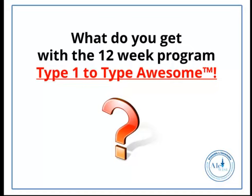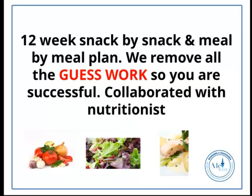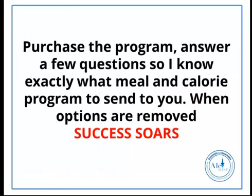So at this point, you're probably saying, hey, what do I get with this 12-week Type 1 to Type Awesome program? You get a 12-week snack by snack and meal by meal plan. We remove all the guesswork so that you can absolutely be successful. And of course, I collaborated with a nutritionist, a semi-pro bodybuilder, and a personal trainer on these meal plans. After you purchase the program, you answer a few simple questions so I know exactly what meal and calorie plan to send to you. In my opinion, there are too many options, and with too many options, we become overwhelmed and sometimes are confused, and so we make bad choices. So I figured if I tell you exactly what to eat on a daily basis, your success can soar.